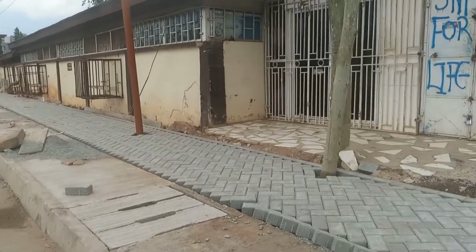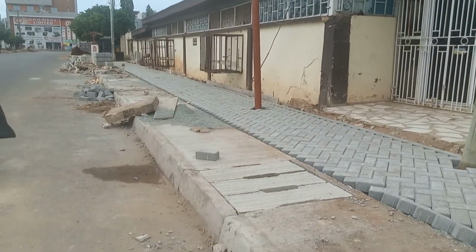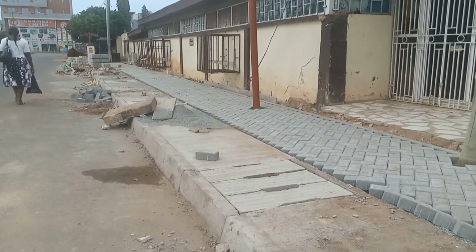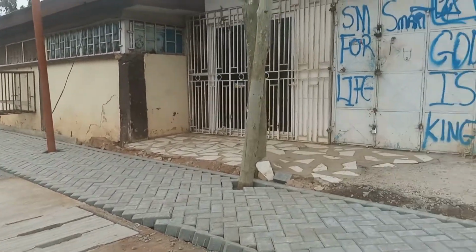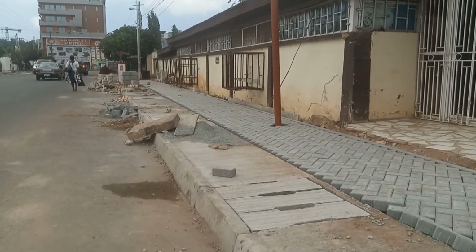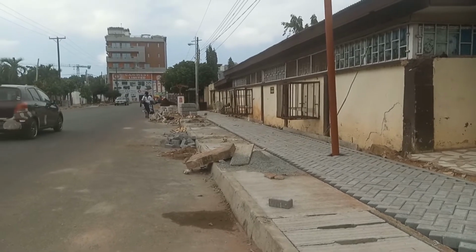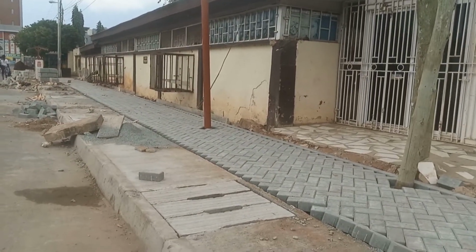Oh, finally, the work is done. It's not perfect, but it's better than before. In the previous episode that I sent, all this place wasn't complete. But now I can see that they have laid pavement blocks from this side, heading up to the other side, connecting to Kofianai Street. So I'll be taking you to Kofianai Street for you to take a look.